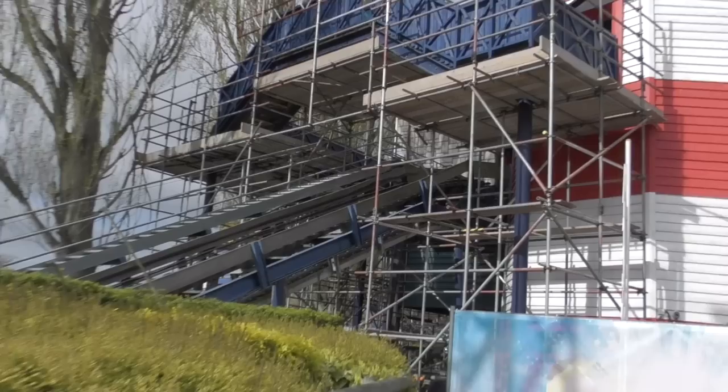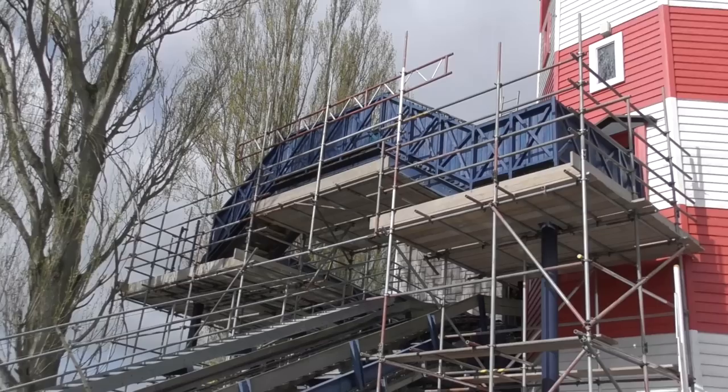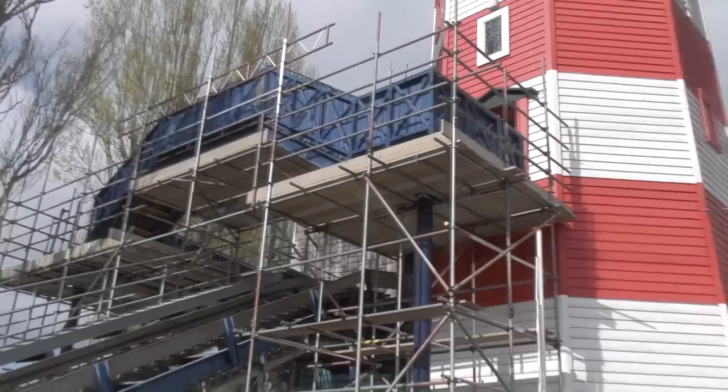Looks like quite a bit of work's been done there on the bridge. Is that potentially being refitted or is it coming out? I'm not too sure what's going on there, but I'm sure it won't be too long until we find out, especially if they're hoping to get this back open for May.